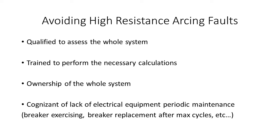How else do we avoid high resistance arcing faults and other misinstallations? We hire California state certified electricians who are qualified to assess the whole electrical system, who are trained to perform the necessary calculations. And we hire individuals who through 8,000 hours of training have learned to take ownership of the whole system, not just a point of interconnection, but they understand the whole system.